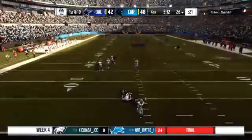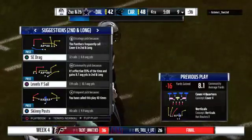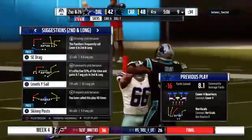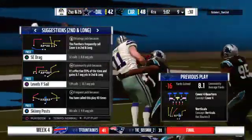Let's see. And a big loss here as he's taken down. This has been a tough one for this offensive line. It appears almost like they've been on roller skates this entire game, the way they've been pushed around. 6 sacks given up in this one.